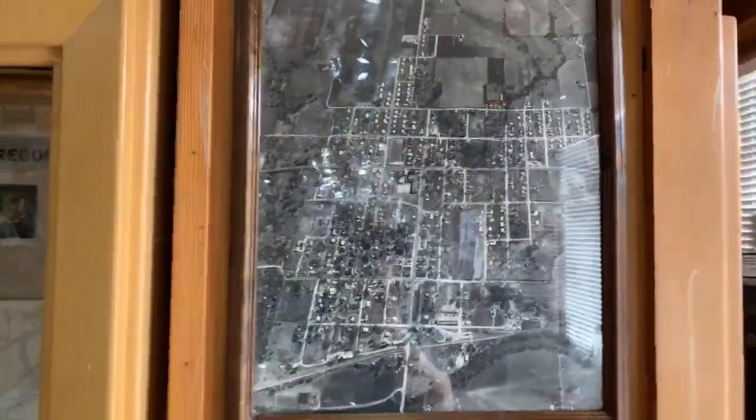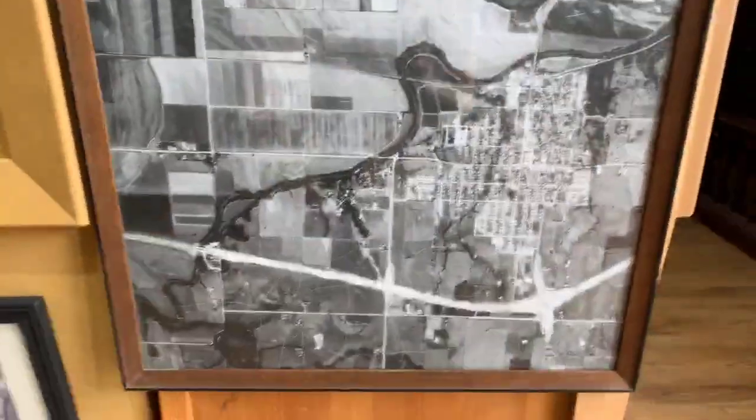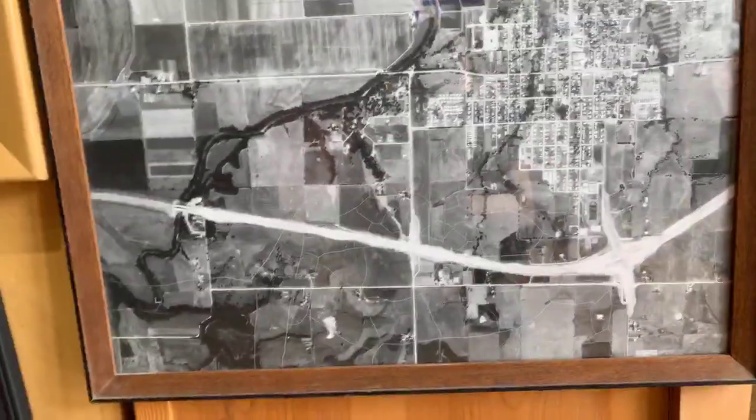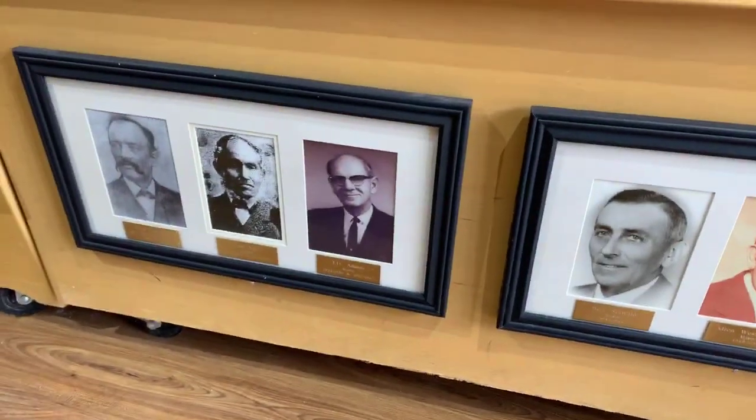This is an aerial shot of Eudora from about 1967. And that's one from about 1976. You can see the construction of the modern K-10 highway right there. We have pictures of some of the old mayors of Eudora, which were recently given to us by City Hall.